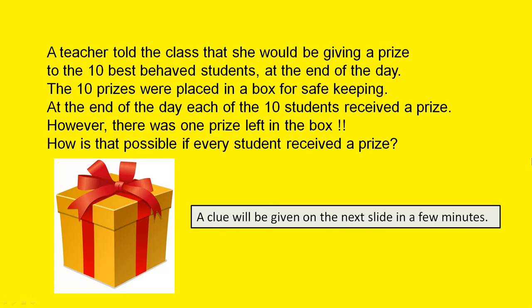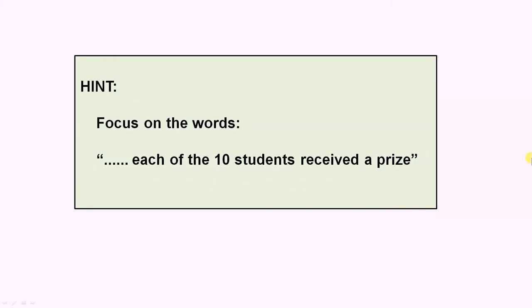Okay, as promised, I'll go on the next slide now. So if you're having a little bit of trouble, here is the clue. The hint: focus on the words, each of the 10 students received a prize. So that's the only hint I'll give you. Each of the 10 students received a prize. That's really important. Now in exactly 2 minutes, I'll go to the next slide and reveal the answer if you're having trouble. But please try and solve it yourself.